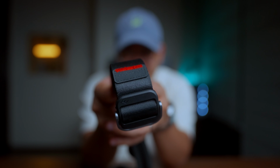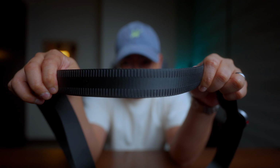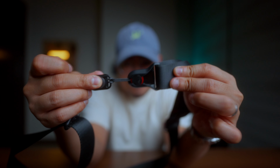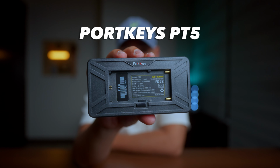And the Peak Design is by far my only recommendation. It's strong, it's aesthetically pleasing, and more importantly, it's quick-release strap. So whenever I need to switch cameras, I can do so as easy as 1, 2, 3. How amazing is that?